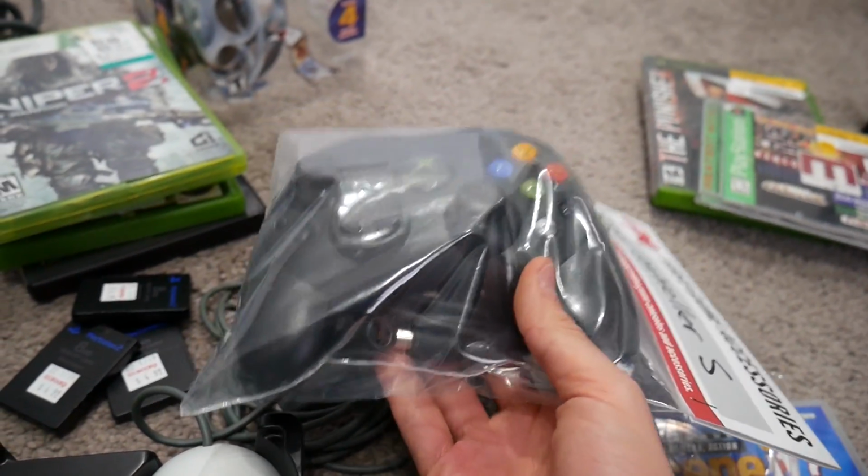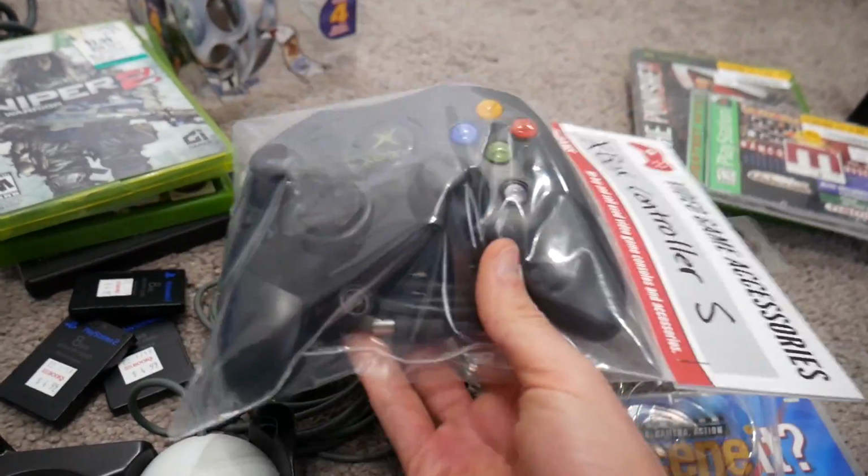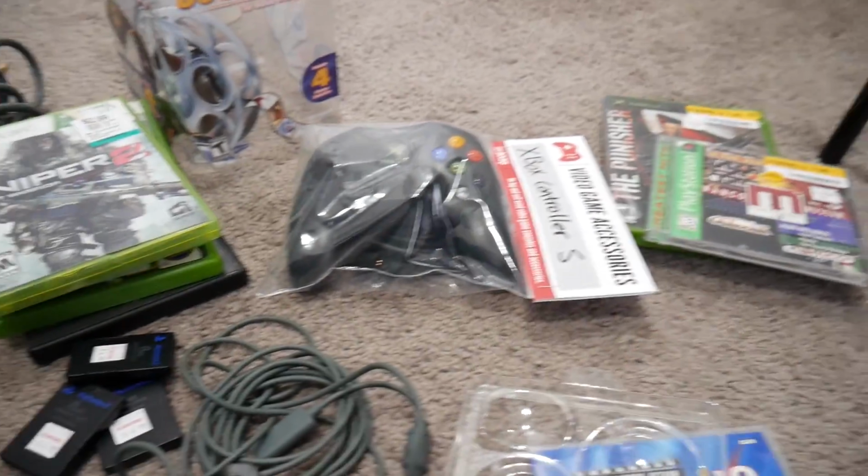So I end up getting this guy. I always like to pick up extra controllers when I can, especially if I can for a good price. And $5, I would say, is a great price on that.